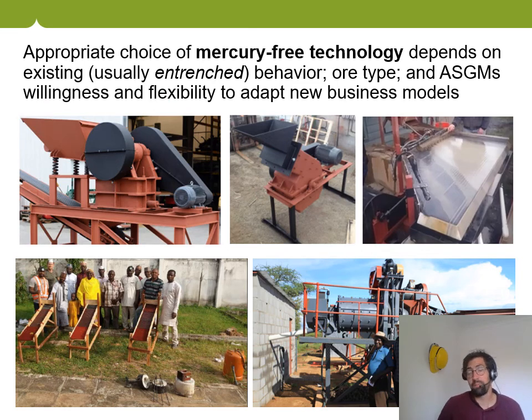And this is just a snapshot. There's a whole range of different technologies to use, depending on the size, scale and knowledge of the miners, from just improving the existing sluice boxes that are being used, to investing in either higher throughput or more modern and effective milling processes.